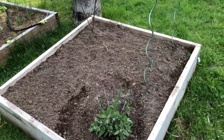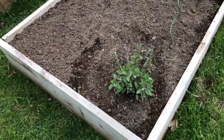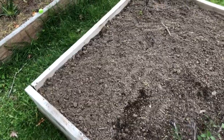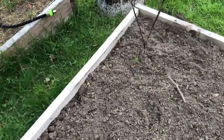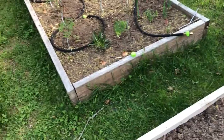Over in this bed, I think I'm going to put a couple of cherry tomatoes on these stakes. This is a transplanted sage plant. This bed we moved on the weekend as well from the other side of the yard. This is that rose that we moved, a rugosa rose.